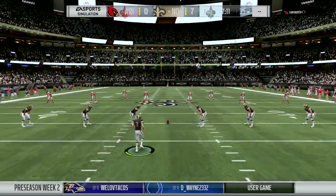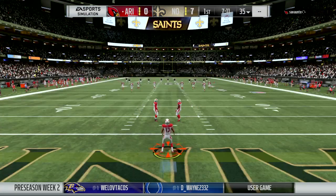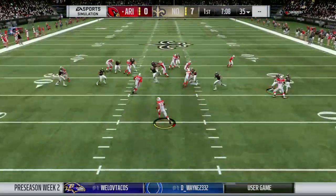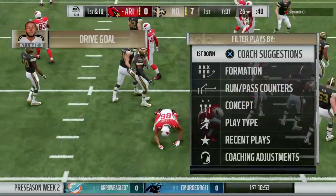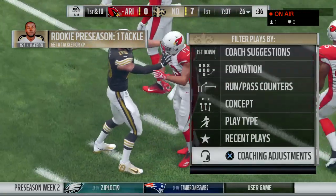Lutz now to kick this one away. You have some nice pieces with the quarterback. There's that fielded a few yards into the end zone, and he'll take it up past the 25 to the 26-yard line. You definitely have some pieces.